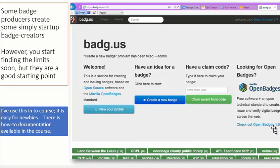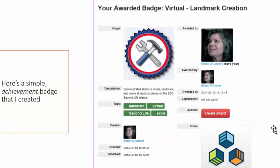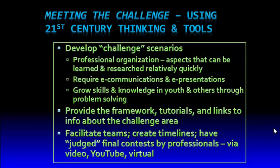Now, I've been using badge.us, which is a pretty simple system that allows you to create badges. I created this badge to document work in the virtual world, and you can see I went in through a menu that allowed me to simply fill in these type of areas. And when I actually go to produce the badge, I can email them to people.